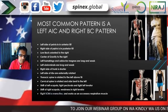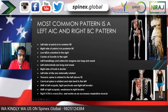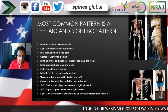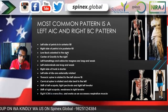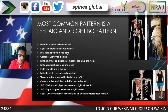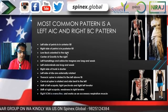Okay. Their left side of the pelvis is going to be in an anterior tilt. Their right side of the pelvis is going to be in a posterior tilt. Their low back will be oriented to the right. And you're thinking, how do I know this? Well, there are physical findings, but I'll show you some tests that you can do. Now, again, the patient doesn't have to have all of this, but they might have a majority of it.